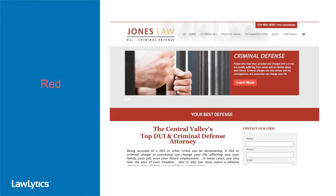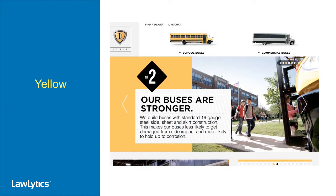Next, the color yellow. Yellow is the color of sunshine. It's associated with joy, happiness, intellect, even energy.